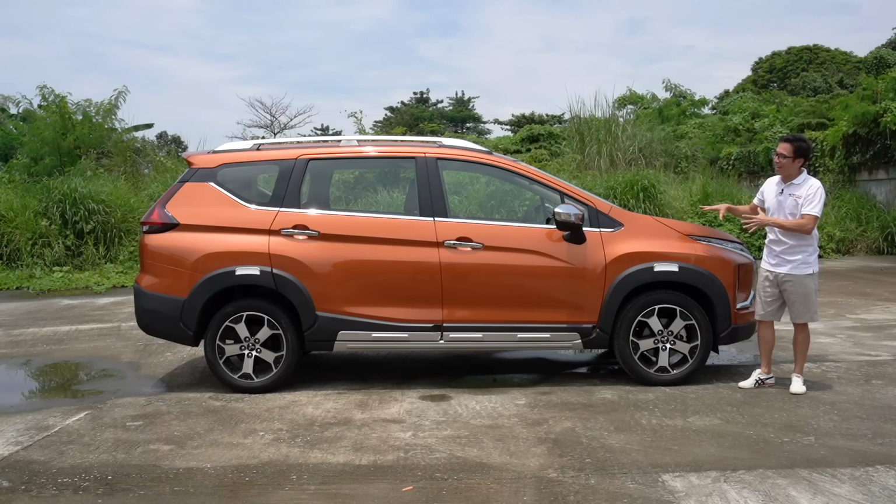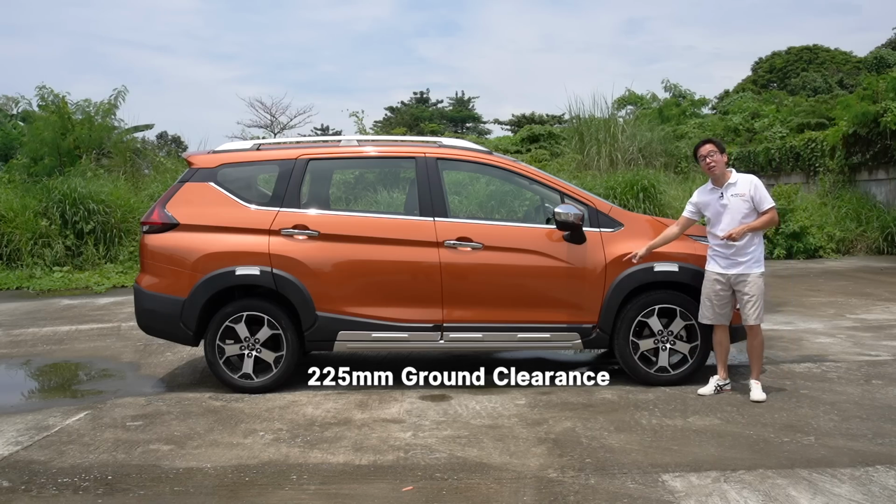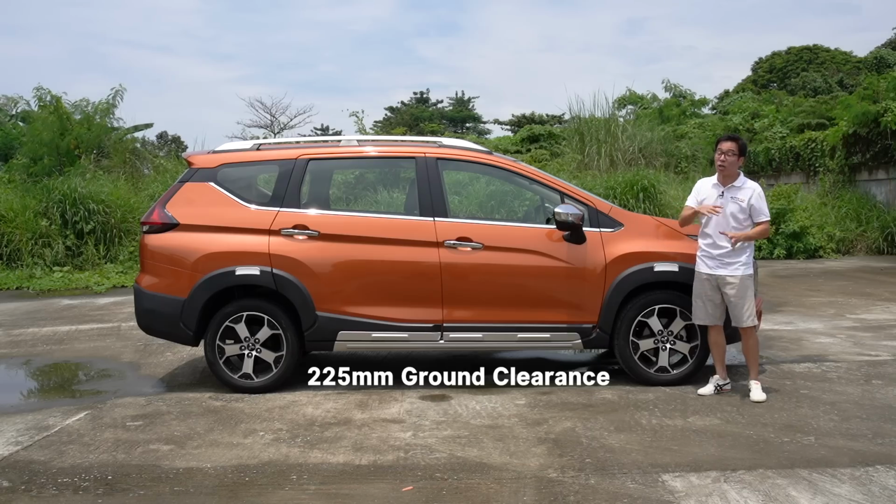Now down the side, you've got a lot, and I do mean a lot, of black plastic. But at the very least, you know that it won't jam on you in the jungles of Vietnam, so to speak. You've got 17-inch wheels with 55 series tires, 225 millimeters of ground clearance, which is about 20 more than the previous model, or rather the sister Xpander.